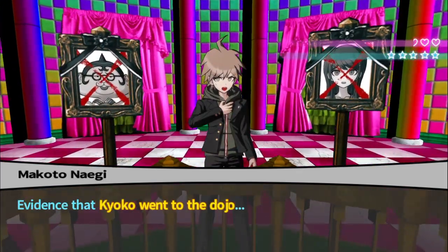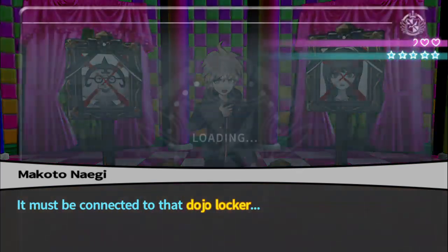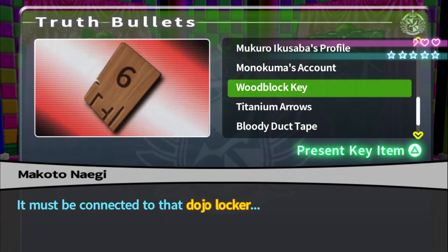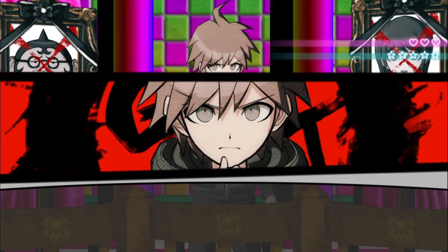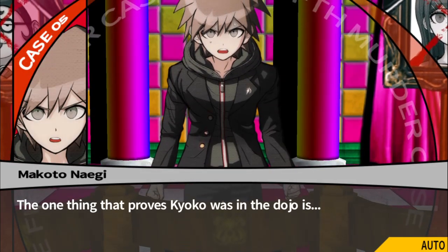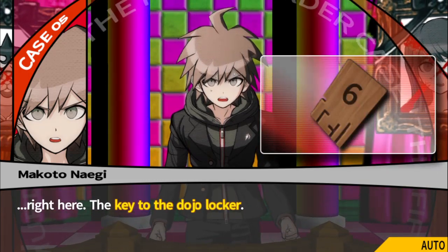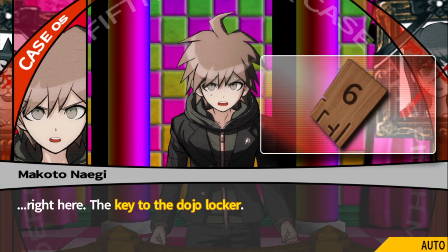No evidence? What's Kyoko went to dojo? Let's click that dojo girl. Oh yeah, the key. Duh. I got it! The one thing that proves Kyoko was in the dojo is right here. The key to the dojo locker.